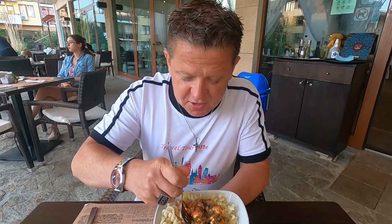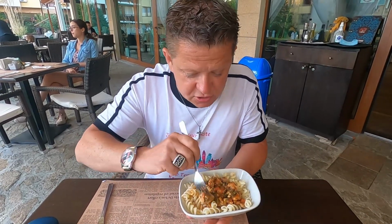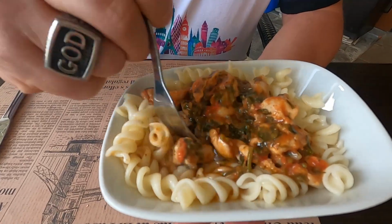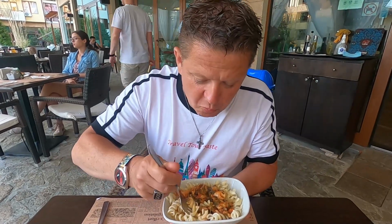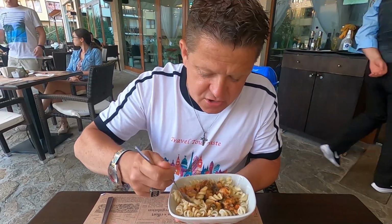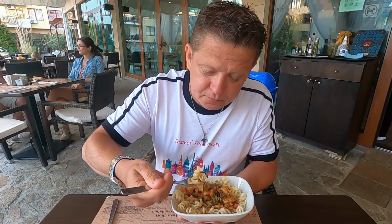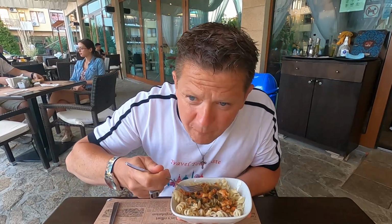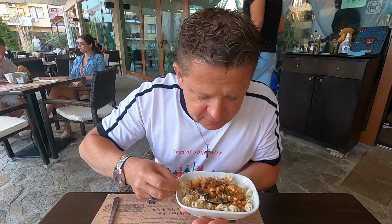Let's get some of that chicken, bit of the pasta. Pasta's nice and soft. You can see the sauce underneath there. There we go. Again, Bulgarian food, very hearty. That chicken's really good, really tender, just like everything else. And I think we've got some spinach in there as well. See how juicy it is.